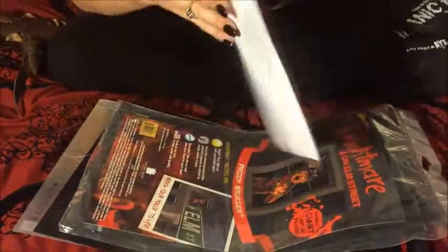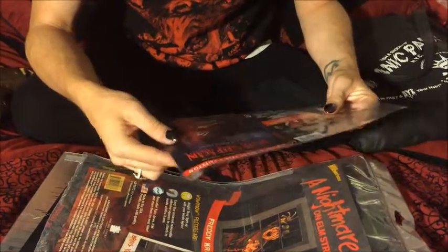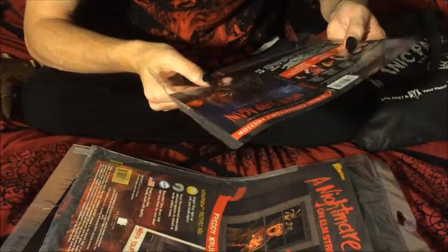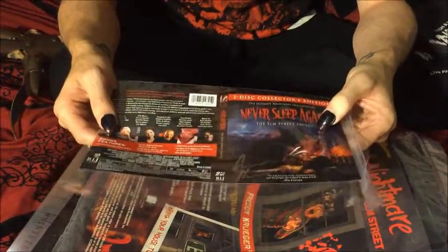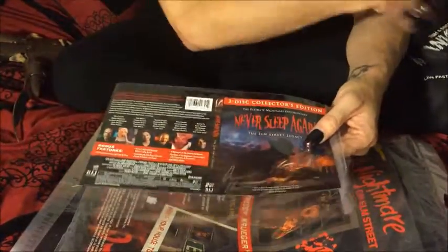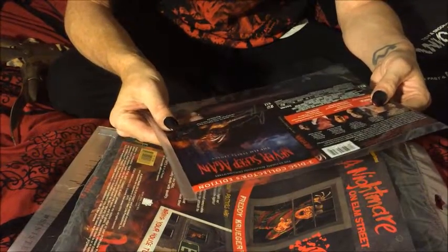Okay, there's that. And then, two-disc collector's edition, Never Sleep Again. This seems to be the Blu-ray sleeve, and it's been autographed, and I can't tell by whom. I'm assuming it's by one of the two amazing men that put Never Sleep Again together. I have the DVD, and I was actually at the release at Dark Delicacies, so I have my DVD and I have the Never Sleep Again poster that's signed by everyone, which I will show you in a minute, because that's another part of my collection I wanted to highlight. So I'm going to have to go through and recognize who this autograph is, but this is pretty cool. It's just the sleeve by itself, but it's still an autographed piece of memorabilia.